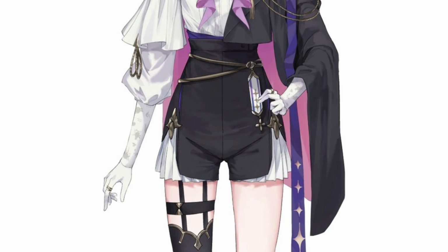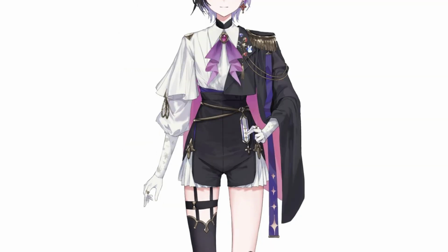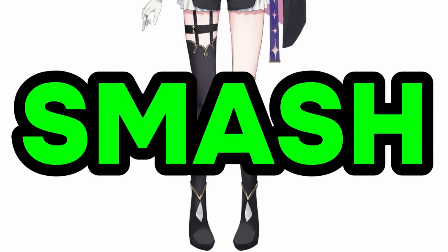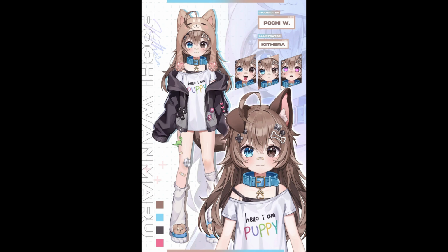Rin has a very cute doll-like figure. I especially like the shorts. It greatly emphasizes her lower body. Her waist, hips, thighs, and legs are very pleasing to look at, despite not being over the top. And lastly, I like the asymmetry on her legs. Smash.